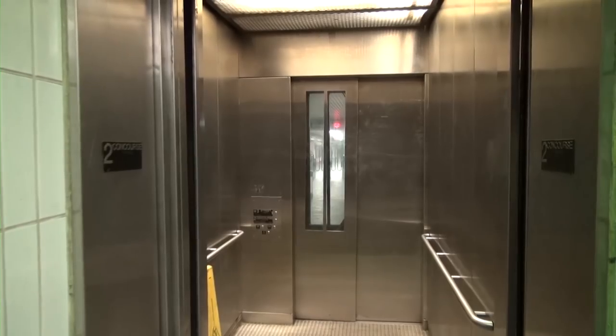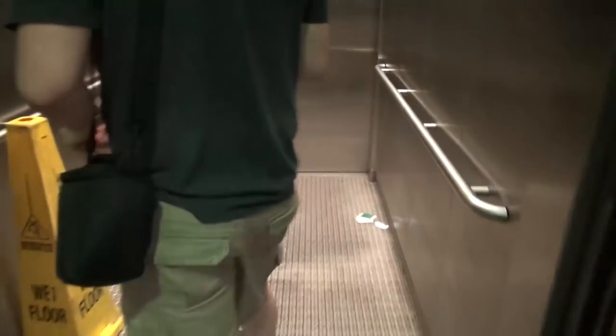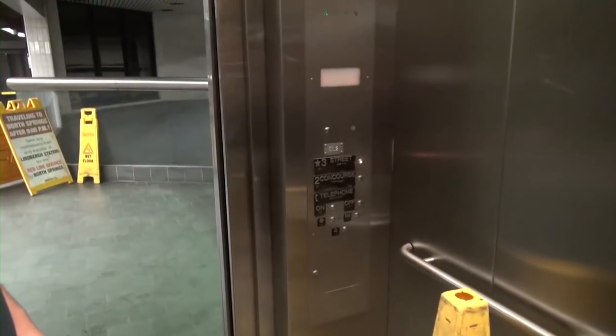I'm gonna ride it again. We'll take one more ride in the top deck just for the heck of it. Now let's listen to this motor one more time. And we'll end at the top deck. There's the side we rode in earlier. Wow, it's bright up here.